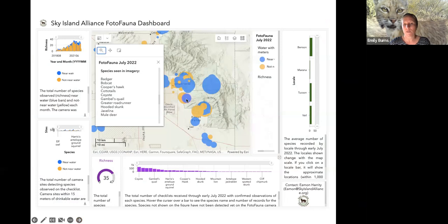The blue dots are cameras near water. The yellow dots are cameras that don't have drinkable water within 50 feet. And the size of the point has to do with the species richness. So the bigger circles, those are places where cameras are detecting many more species on our checklist.